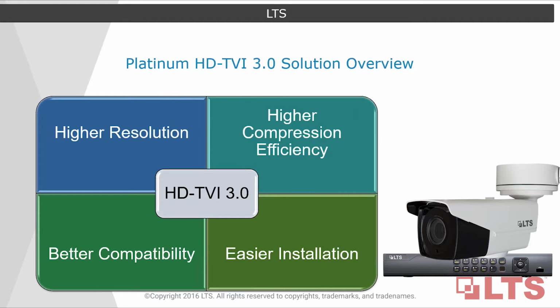And we also introduced a motorized lens to this product line, providing easier installation for our customers. Together, we call it the HD-TVI 3.0 solution. So what's new about the TVI 3.0 solution? We have our TVI 3.0 cameras and DVRs as well.